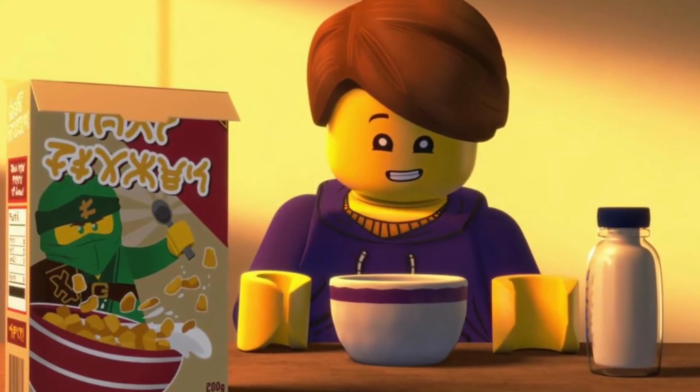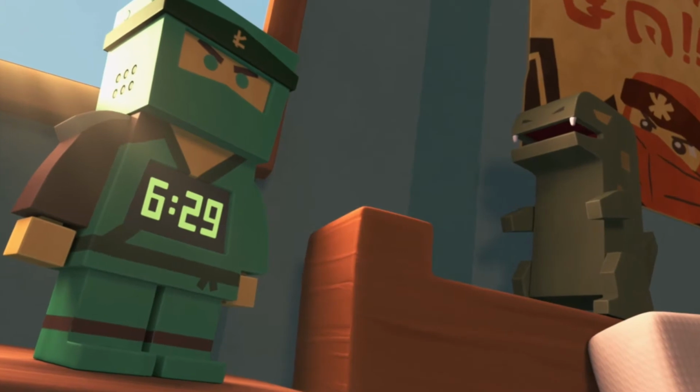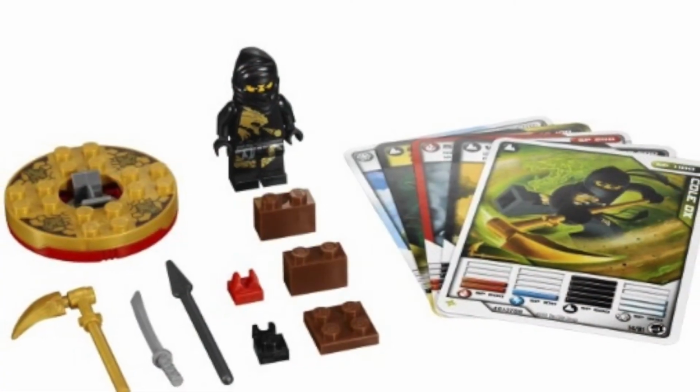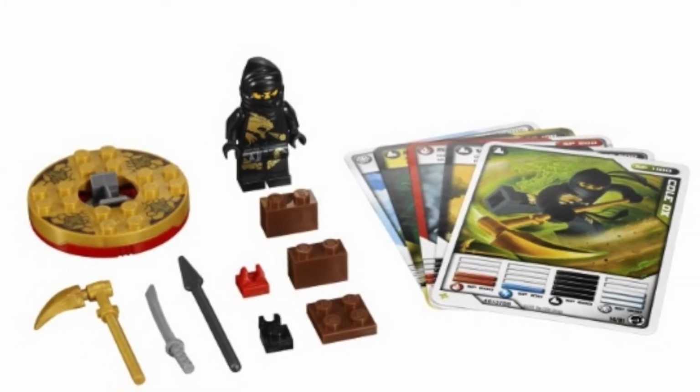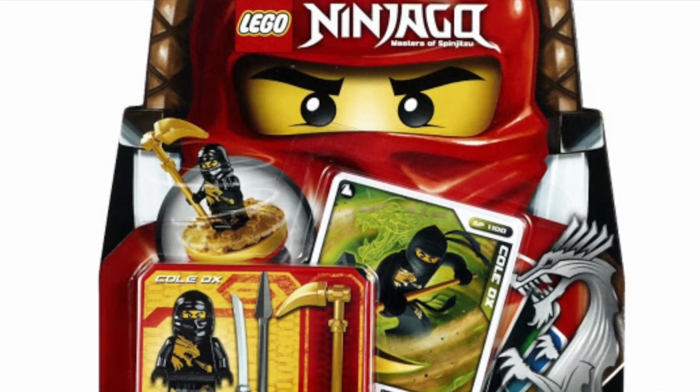So when he was 6 years old, he went to his aunt's house, and when he was going to bed, he saw something pretty special, and it was the Cole DX spinner set. And that's actually perfect because the Cole DX spinner set went from ages 6 to 14, and it looks like you were 6 years old at that time, so it's pretty much perfect.